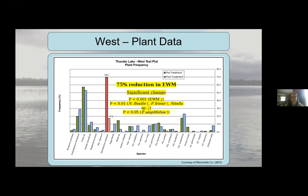In terms of efficacy, the barrier that was in place a little bit longer, even at that lower rate, resulted in slightly better control of Eurasian water milfoil. So we saw a 75% relative reduction between the pre and post treatment. And then our other significant changes observed, we actually saw several native plants that significantly increased, species like our slender naiad, Fry's pondweed, and largeleaf pondweed. And then we did see a decline in Nitella, which is a macroalgae stonewort.